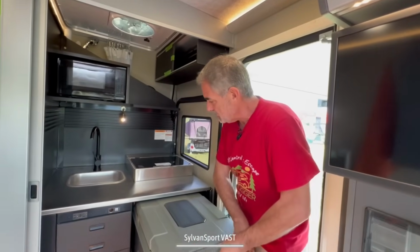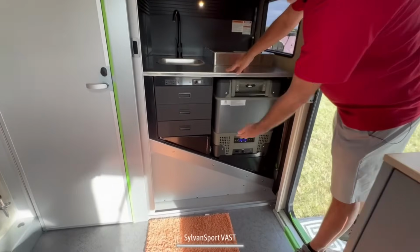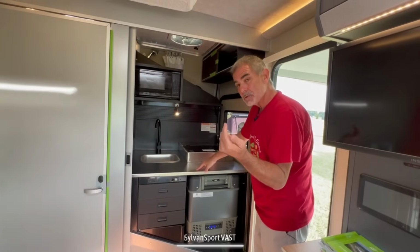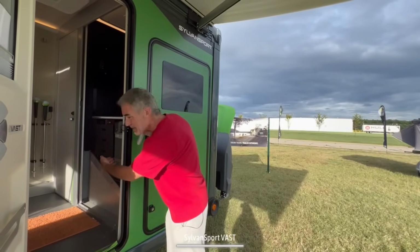You got a nice chilly fridge for all your adventures. Now, you might be wondering, why is this set up on an angle like this? It's kind of weird, and if you want to come on outside with me, I will show you just why that is. So Susan and I just jumped outside real quick, and the kitchen's just inside here.